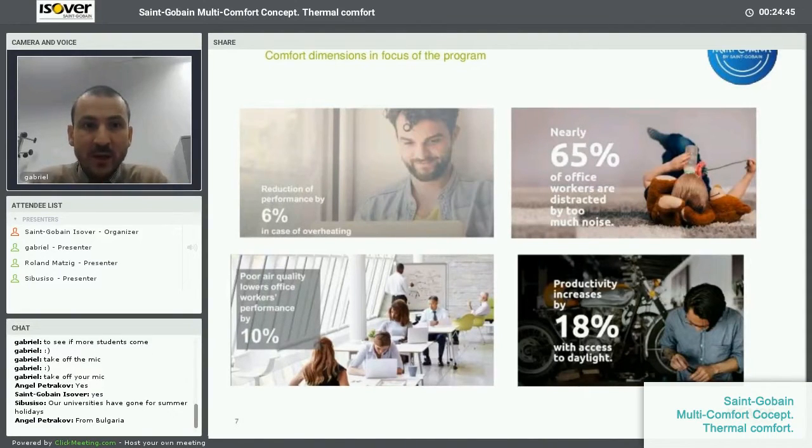If you look at noise, about 65% of the people working in offices, and mainly in open offices, are distracted by too much noise. You can have lower performance by up to 10% if the air quality is bad. And by allowing people to have natural light, daylight, you can increase productivity by as much as 20%. All of these add together, and this is one of the main reasons why you have to look at all these dimensions when you design.